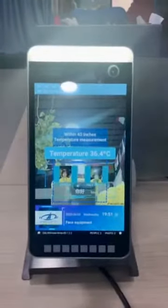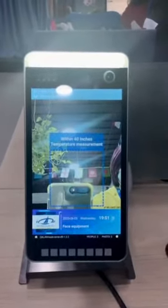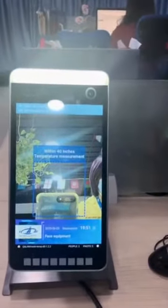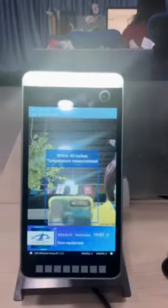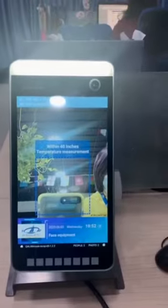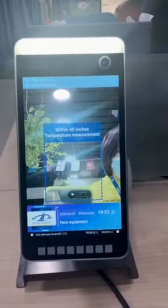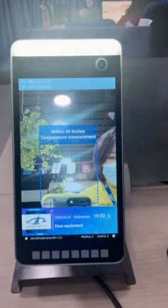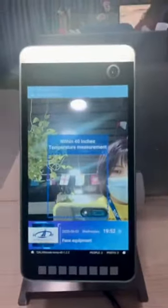Normal temperature, Joyce. Normal temperature 36.5. Normal temperature, Joyce. Normal temperature 36.4. Normal temperature 36.4 centigrade. The signal, everything, the voice is very strong and very clear. Also, we support multiple languages like Spanish, Polish, Russian, Japanese, Korean, Italian, etc. So anything we can customize for you, including the display and the voice.